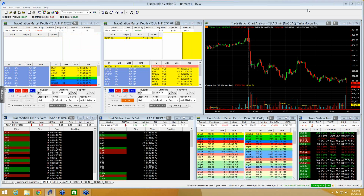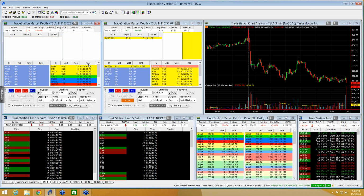If you can't get below 200 and you can't get above 250, then it'll just be, hey, where are we at relative to 225? If we're holding 225, then it'll be setting up for a bounce. If we're below 225, it'll be setting up to go lower. So we'll see what that reaction looks like.